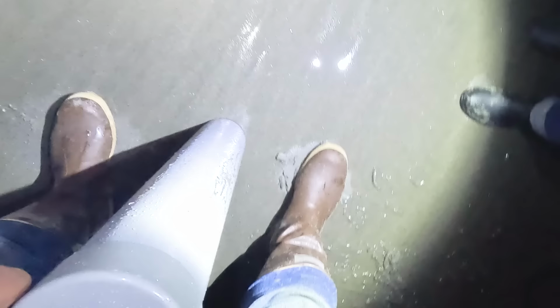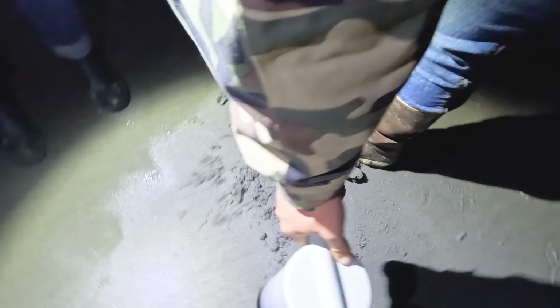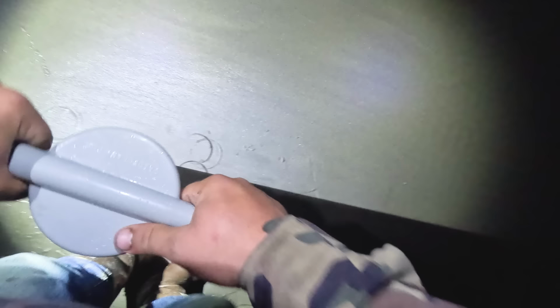Where do you go, where do you go? Over to the right? Right here, there's one. Here's a good one though. Oh, there he was. I found him. Oh, there he is. Clam number one of the day. Sweet. Clam one. Yes. Okay, the water is scary. Water is hot lava.